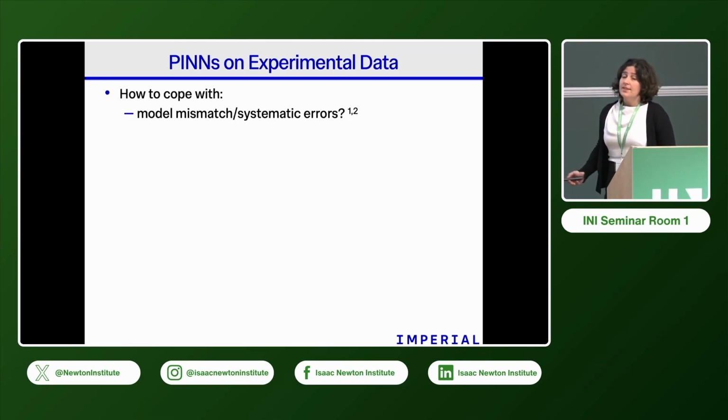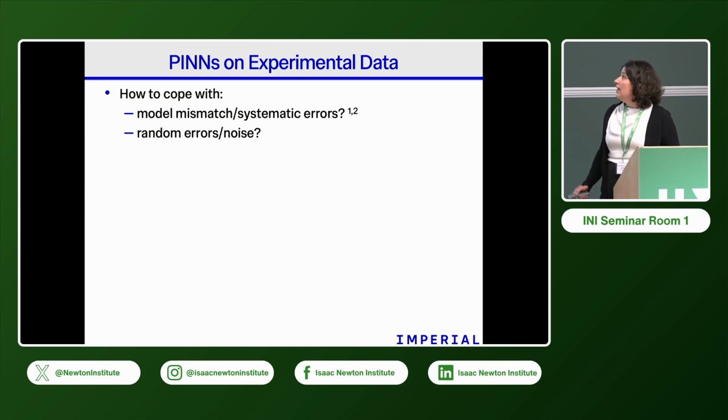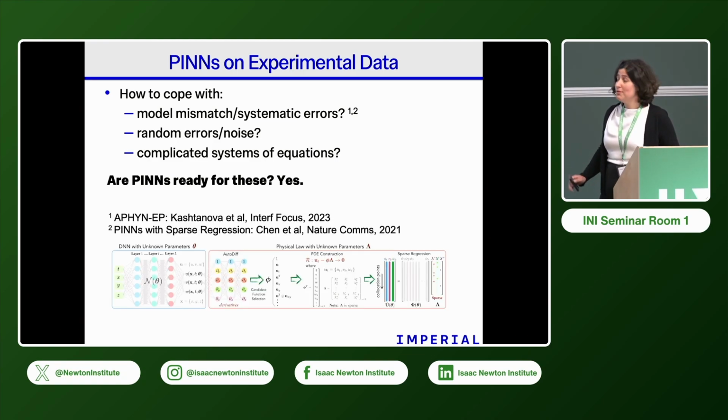So you could argue that this is also very nice, but I've only been showing you simulated data and how the PINNs perform if you're working with experimental data. And if you are, then a couple of issues appear. Your model might not be a truthful representation of what the system is doing. You certainly have noise, and often you have very complicated systems of equations, more than the ones I've just shown to you. And the question I'm asking is, are PINNs ready for this kind of problem? And I hope to convince you they are.